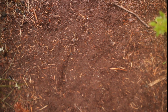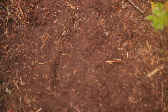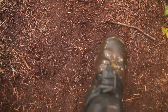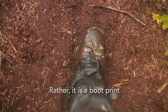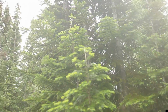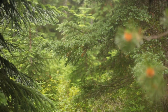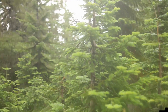Here's another large footprint. I don't know. If it was barefoot, it could be a big print, but it could be a boot print. Where I've been seeing these tracks is in this really densely wooded area, and I'm sorry my lens is fogged up, and just low dense trees.